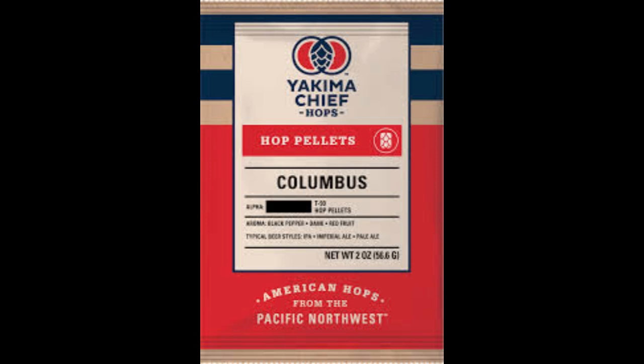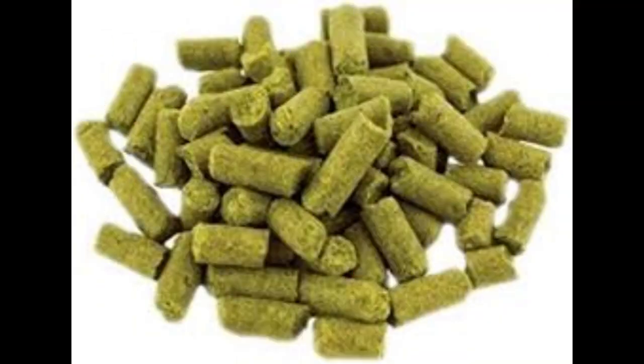The brewing process for beers that use Columbus hops, like IPAs, American Pale Ale, stouts, barley wines, and lagers, typically involves several key steps. 1. Milling the grains. The brew starts with milling the grains to break them down, which helps to extract fermentable sugars during the mashing process.